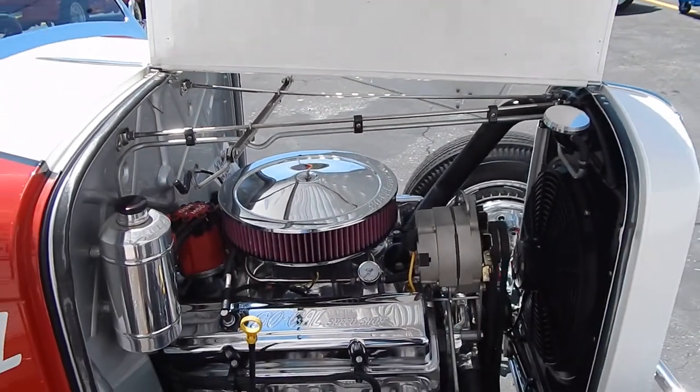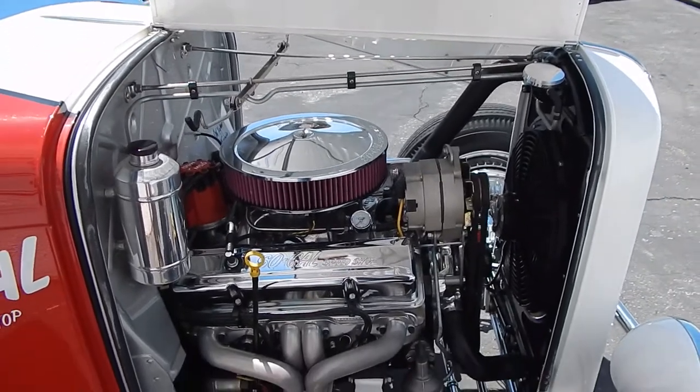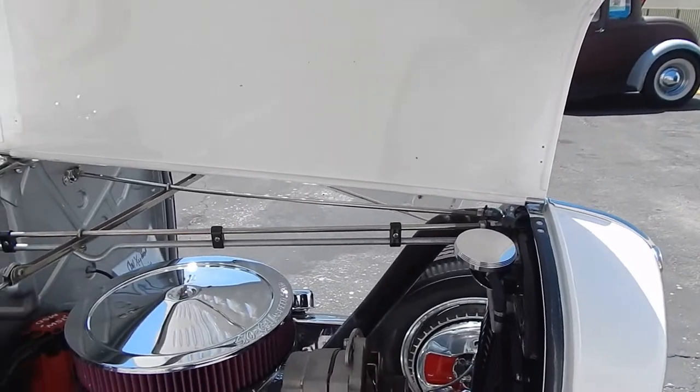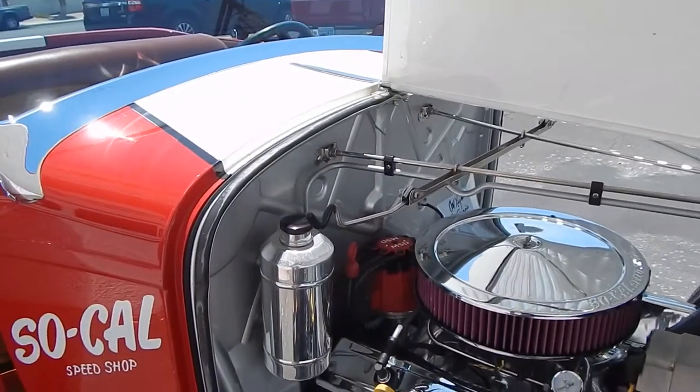It's smoking hot here in Las Vegas right now. It's about 110 degrees, so I'm sweating a little bit. This car's been driven, which makes it cool. It's the kind of car you can drive, and it's extremely collectible.